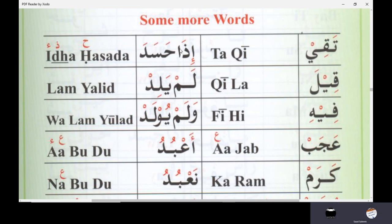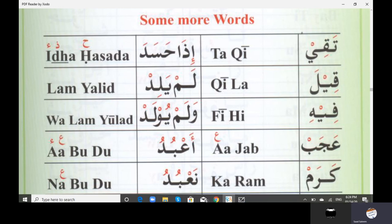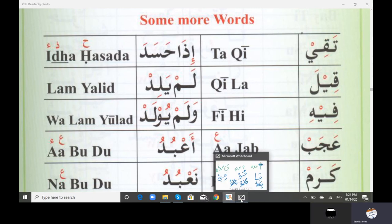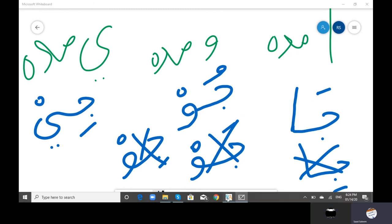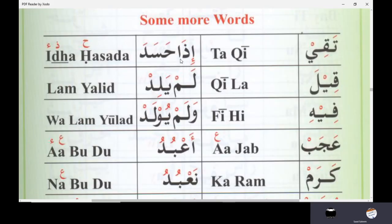No. We have Alif, and before Alif, we have fatha. So it is a long vowel, Alif Madda. We have Alif, and before Alif, we have fatha. So it is Alif Madda. Iza hasada.